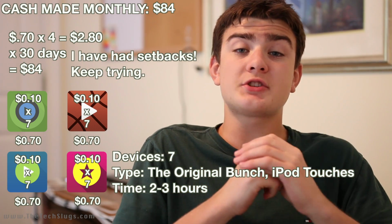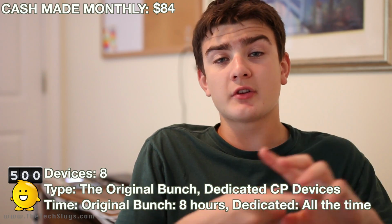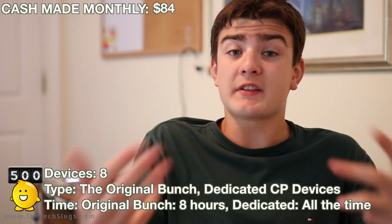The next app on the spreadsheet is CheckPoints. Been around for a long time. Very nice app. The original bunch only does this for 8 hours a day. And then the dedicated CP devices are obviously doing it all the time.